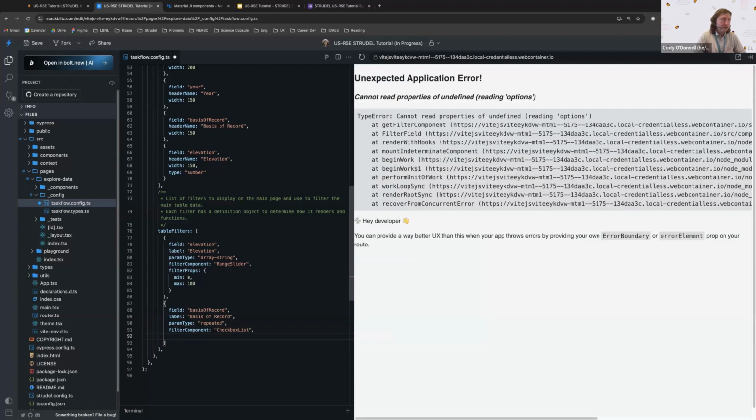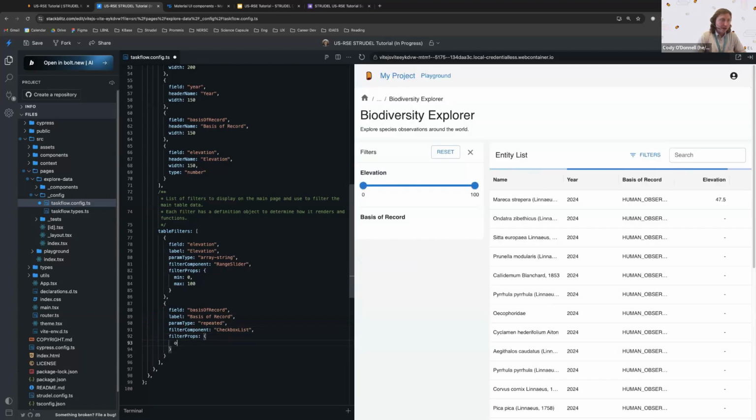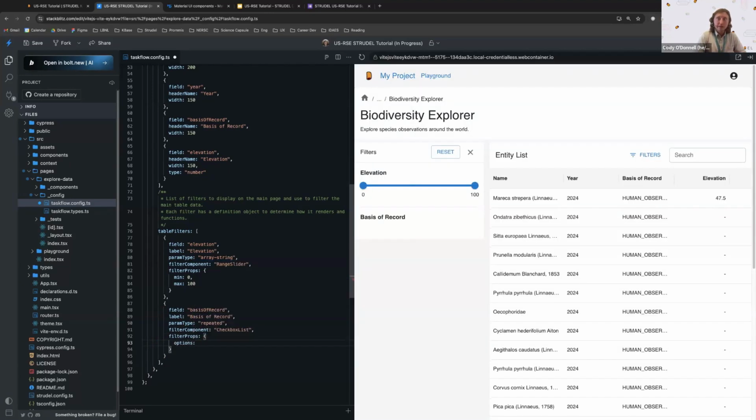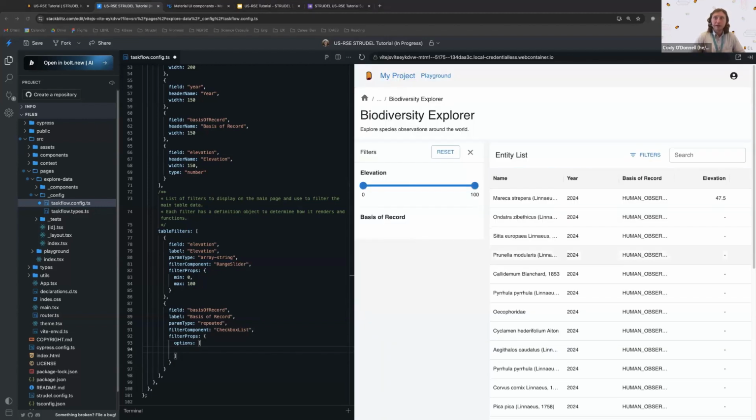And for checkbox list, for filter props, so these again are the options that get passed to the specific filter component. So for a checkbox list, we need to add a list of options. And for each option, there's a label and a value. So instead of typing each of those, I'm going to copy and paste those in from the follow along document.